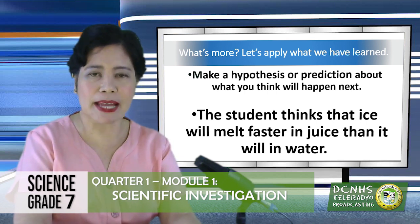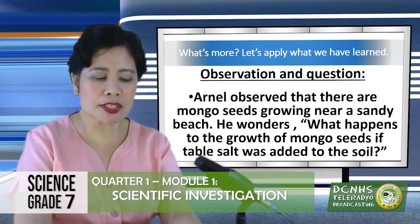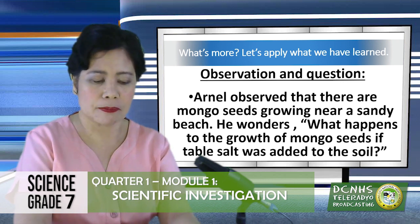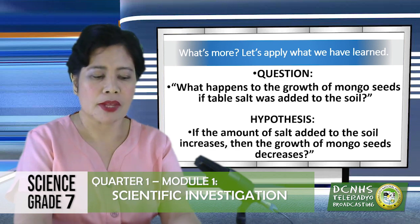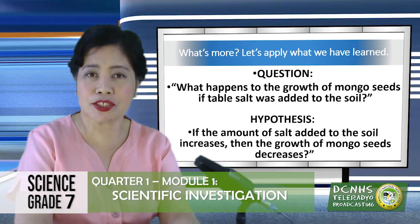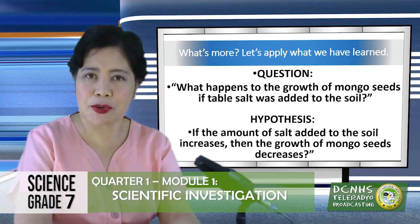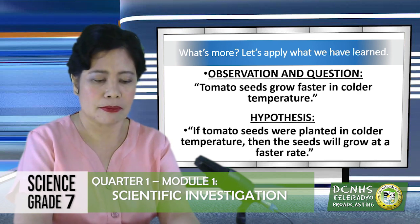Let's make another example. Arnold observed that there are mango seeds growing near a sandy beach. He wonders, what happens to the growth of mango seeds if table salt was added to the soil? What could be his hypothesis? If the amount of salt added to the soil increases, then the growth of mango seeds decreases. This is a good hypothesis.